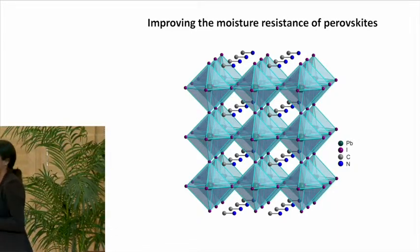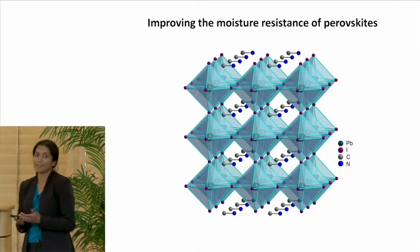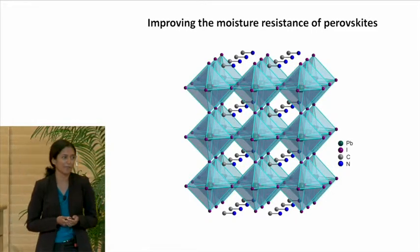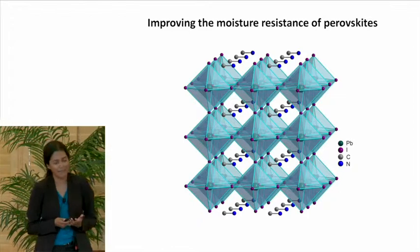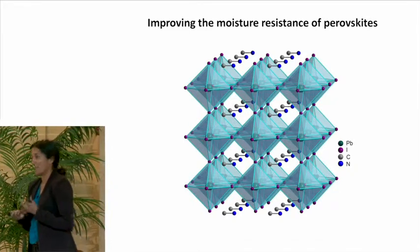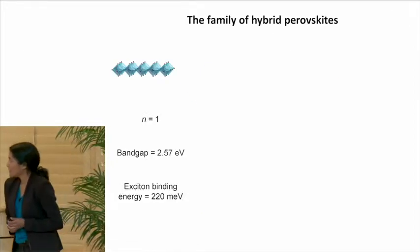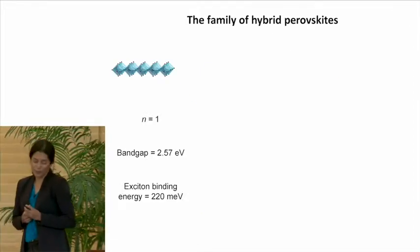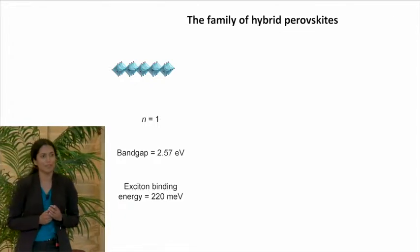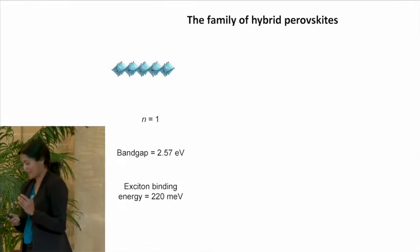So if we want to improve the moisture stability, we could swap out this cation for another small cation, but there isn't much we can do. We wanted more space. So we took a step back and looked at some related materials that we had been studying before we moved on to 3D perovskites. In my lab, prior to our work on solar cells, we had been working on the layered perovskites that I showed you in one of my first few slides.